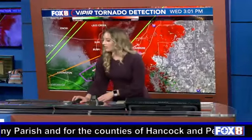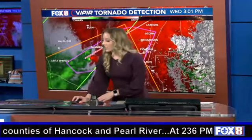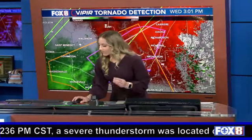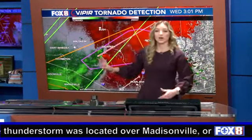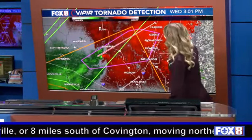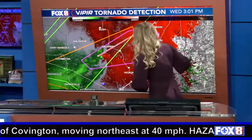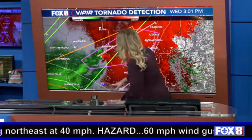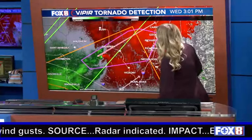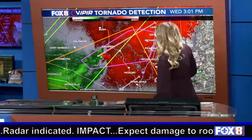We'll see that continue moving towards the east, and it's taking more of an eastern path than what we've seen, but you can definitely see that rotation. Now Covington's in the clear. We're not worried about the tornado warning for Covington now. This is to the east of Covington, but for reference, if you go up I-12 to Hickory, it's just north of that. Hickory up 41 to Tallahassee, you do want to be in your safe space.